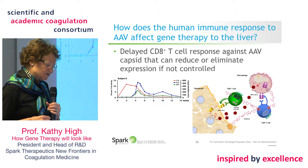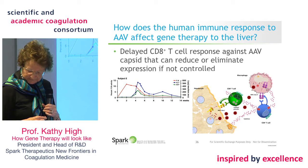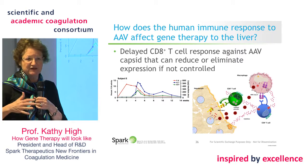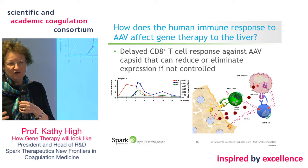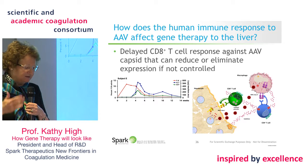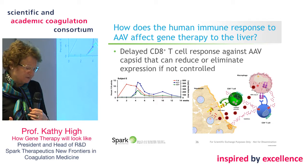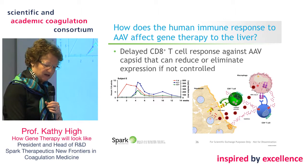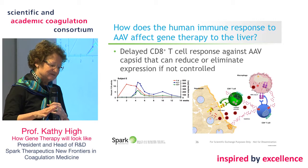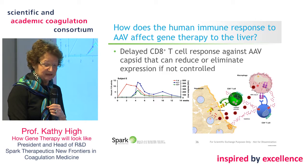Each one of these vectors has a typical pattern for when an immune response occurs. So I always think for phase 1-2, it's better to hold the steroids and see how many people get it and at what time course. And then if a lot of people are getting it, it's a good idea to just go ahead and start patients on steroids prophylactically. But I think it's a good idea first to determine how many people are going to need it.